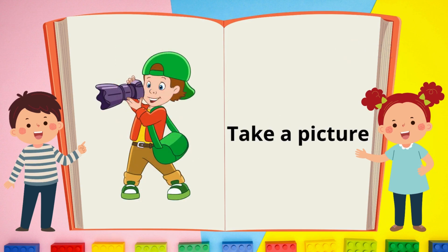Take a picture. In the picture, the boy takes a picture. When you have a camera and press the button, you take a picture. What would you like to take a picture of?